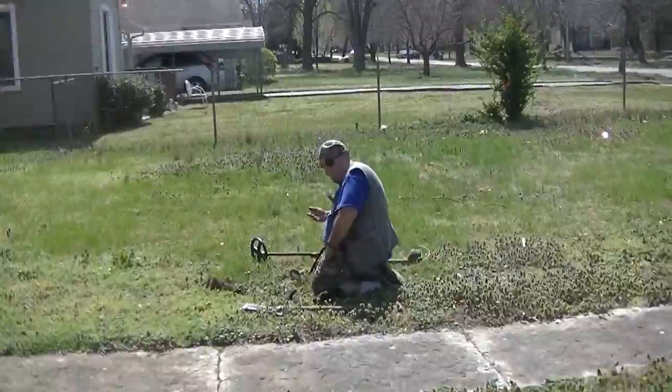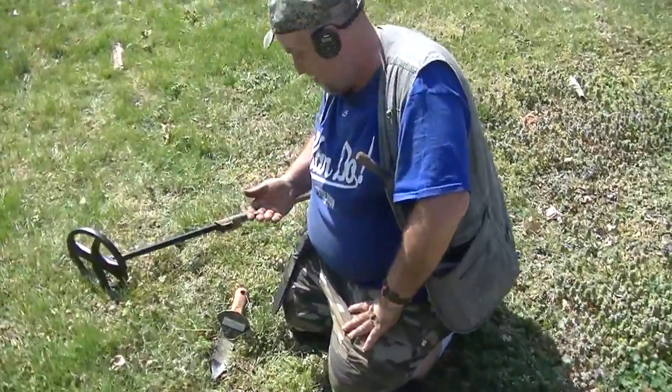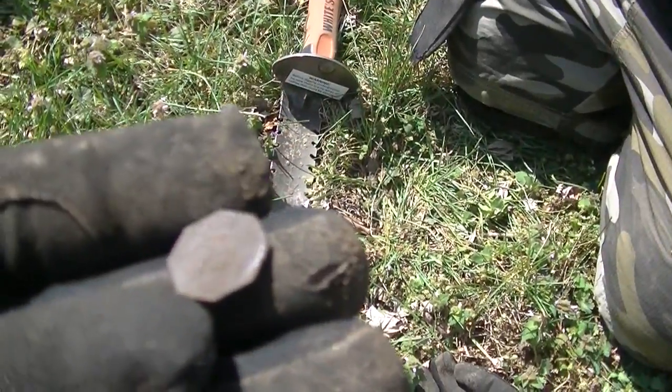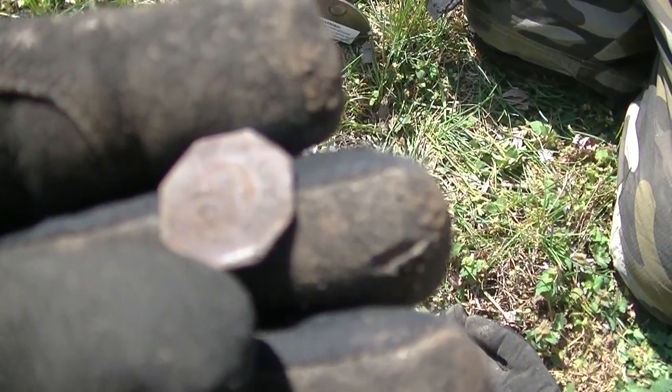We'll keep going. Mikey just pulled the V nickel out, went back down into the hole, and he came back over. 2.5 cent piece. No. 2.5 cent. Whatever that is, that's old, dude. Oh, yeah. Is that not awesome? That is cool. What's it say on it? 2.5.